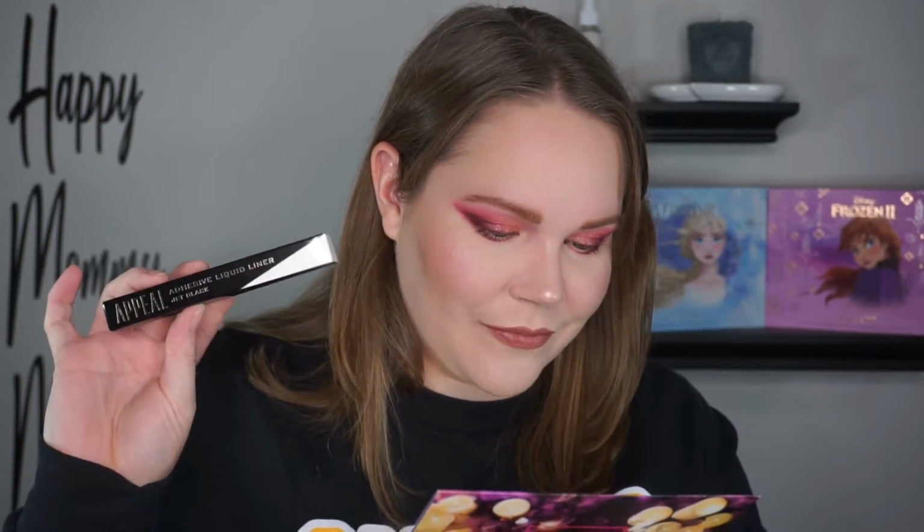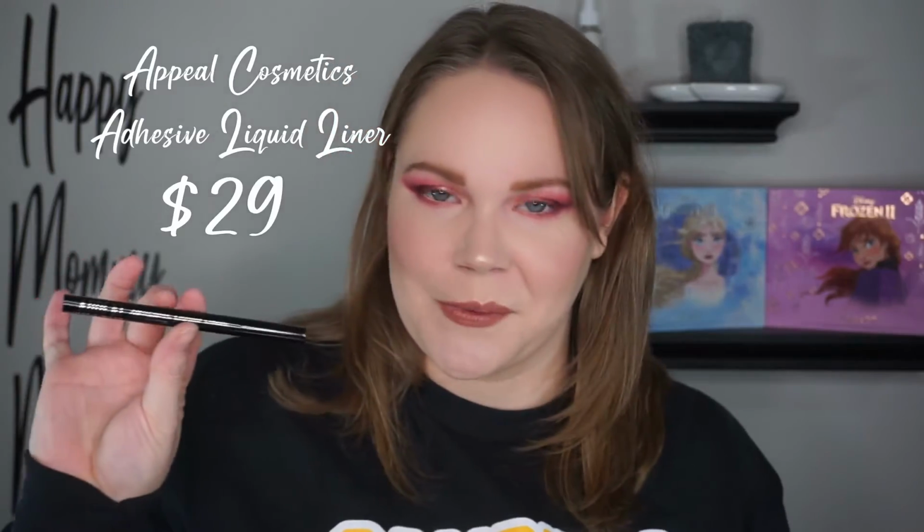Alright, we're going to move on to the next thing in the box, and that is this. This is the Appeal Cosmetics Adhesive Liquid Liner, and this retails for $29. That's what it looks like. It says it's the newest and most innovative way to apply your faux lashes. Step aside tubes of glue. This ultrafine liner is an easy to apply and a hot way to spice up any eye look.